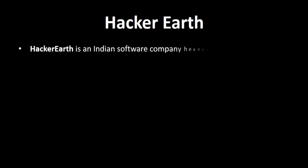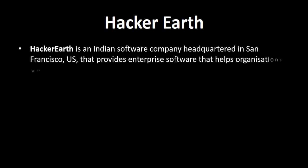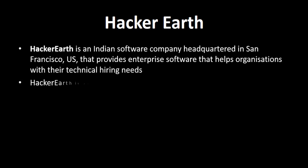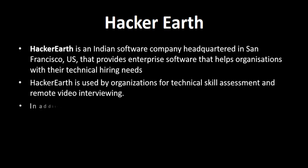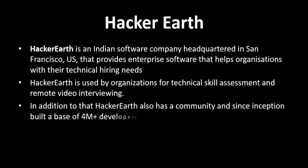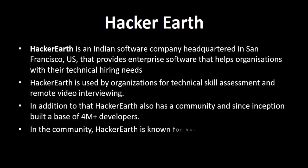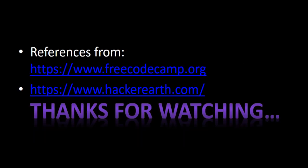Next one is HackerEarth. HackerEarth is an Indian software company headquartered in San Francisco, US, that provides enterprise software that helps organizations with their technical hiring needs. HackerEarth is used by organizations for technical skill assessment and remote video interviews. In addition to that, HackerEarth also has a community and since inception has built a base of 4 million plus developers. In the community, HackerEarth is known for having conducted thousands of hackathons and 10,000 plus programming challenges to date.